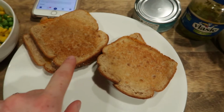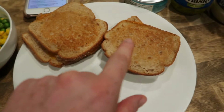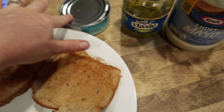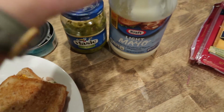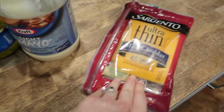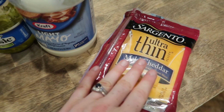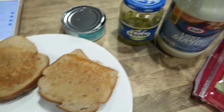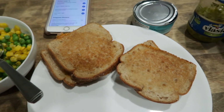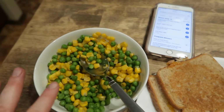But basically, this is a 13-point dinner. 4 slices of the Sara Lee 45-calorie bread is 5 points, the tuna is 0, the relish is 0, 2 tablespoons of the light mayo is 2 points, and 2 slices of this cheese, 1 on each sandwich, is 3 points total. And then the butter, I use about 2 tablespoons total buttering the bread, maybe less, but that's 3 points. And then these are 0 because it's literally just veggies and salt and pepper.